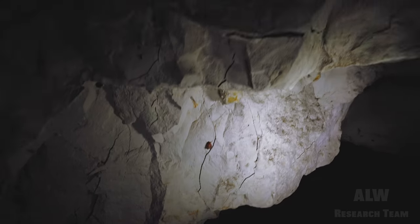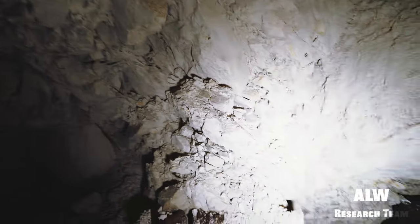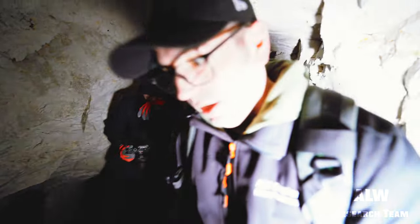What I don't like is all these massive cracks in the chalk that we're stood underneath of. But you know what? It'll be right. Yeah. So we're going back out now. I forgot to take my camera to bits, so I'll do it on the outside. I need to take my camera to bits to get it up the cliff.